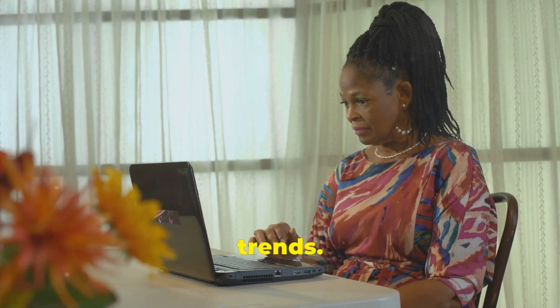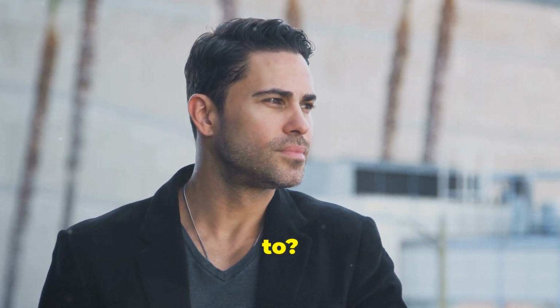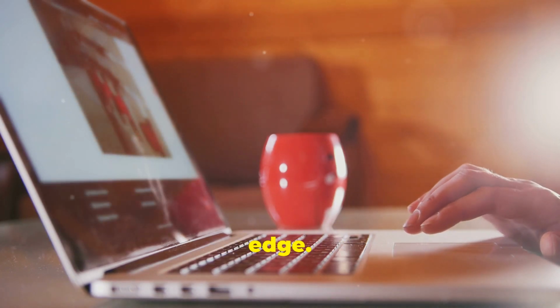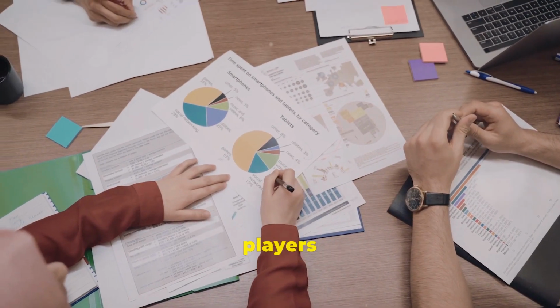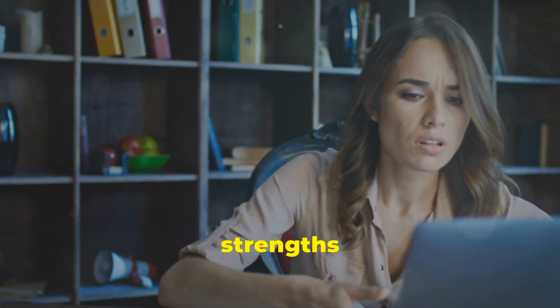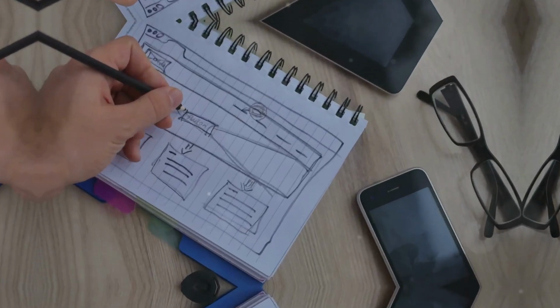Analyze current trends. What's hot right now? Are there emerging interests you can cater to? Remember, staying ahead of the curve can give you a competitive edge. Finally, evaluate the competition. Are there already established players in your chosen niche? Don't be discouraged. Instead, analyze their strengths and weaknesses to identify opportunities for differentiation.